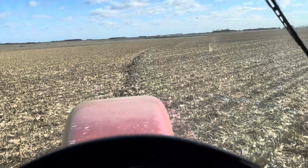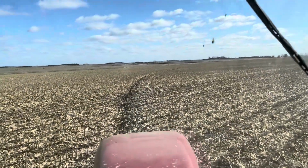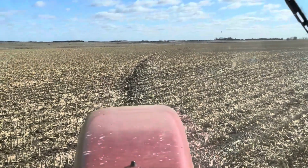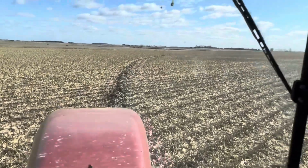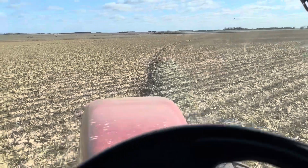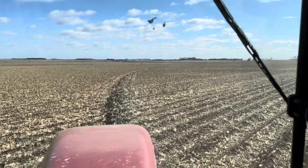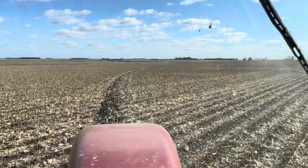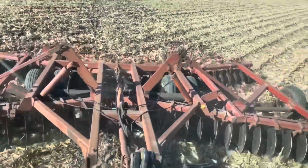Switch tractors, and now we're going to run the disc over where we filled the pivot tracks. Going to go a little bit quicker and not going to be near as rough. This isn't bad at all. This is actually very relaxing.